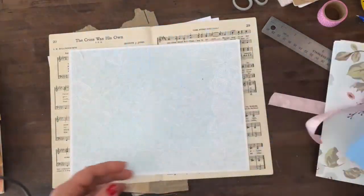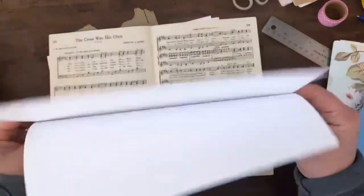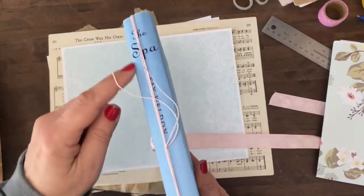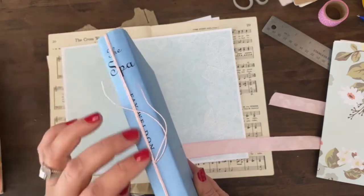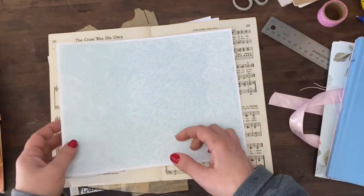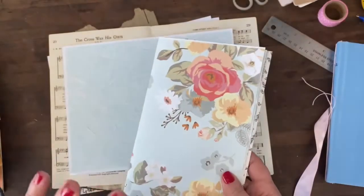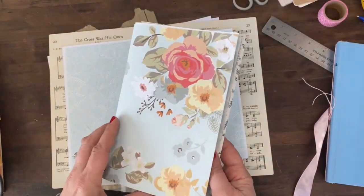Now, as you can see here, I have chosen pages that kind of go with that blue and pink look. I really liked the title of this. It's called The Spa, and I was like, oh, that's kind of relaxing and kind of girly. So I just left the cover. I liked the title. So I just coordinated all of my papers, and truthfully, my papers all came from stuff that I had in my craft studio.